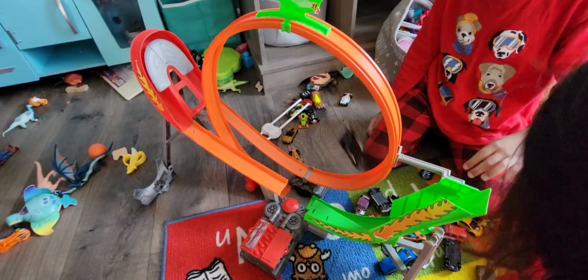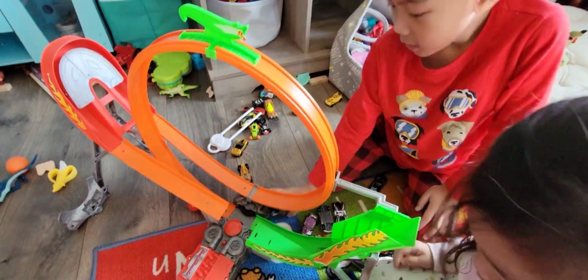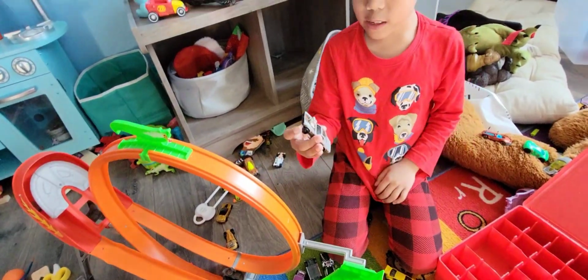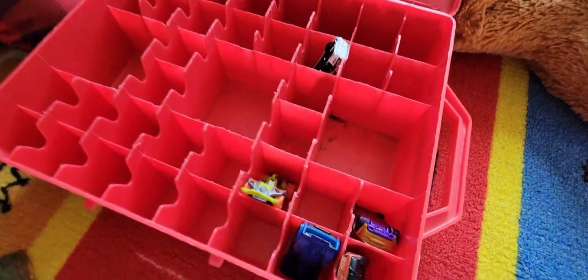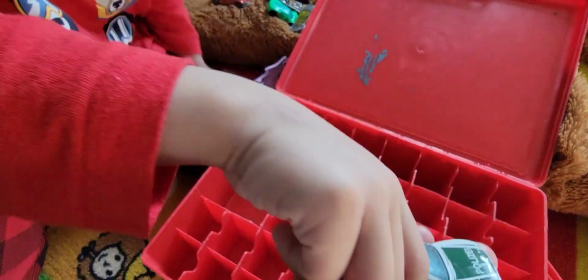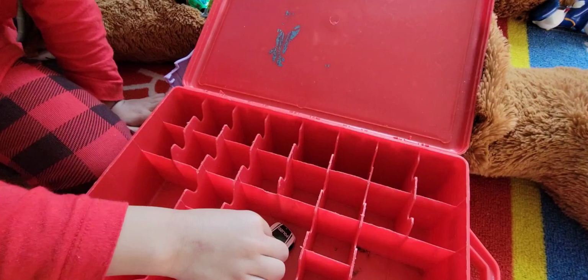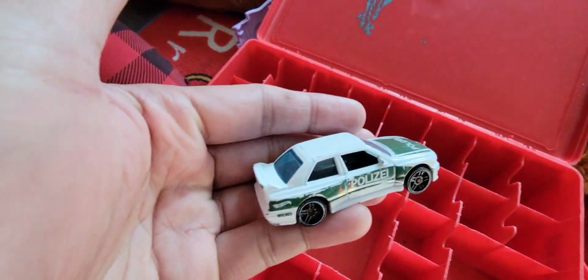Okay, try it. Once again. He just made one. He didn't even make one. One is good because Roger Dodger, he still wins. Okay, watch. You got five more. He still wins. Okay, this one. Ooh, is the police car? Polizzi. One, two, three, four, five. Okay, this one is the police car, Polizzi.